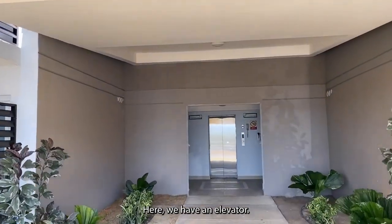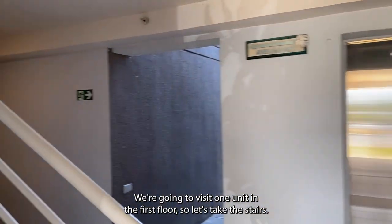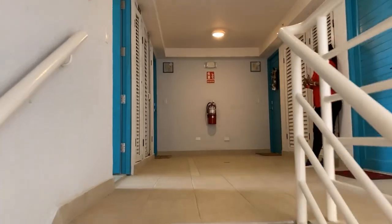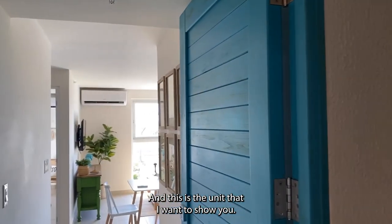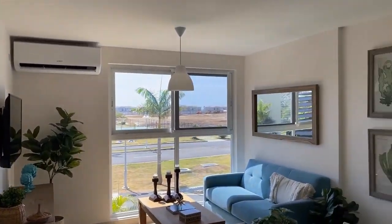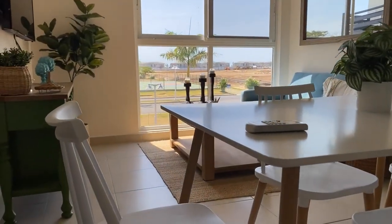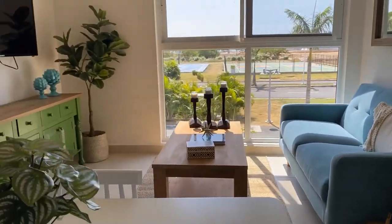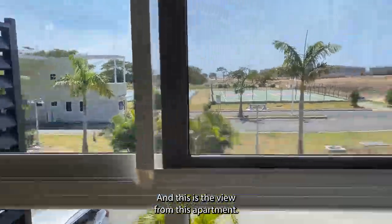Here we have an elevator. We're going to visit one unit on the first floor. So let's take the stairs. I want to show you. This is 59 square meters. This is the living room. And this is the view from this apartment.